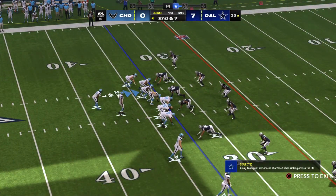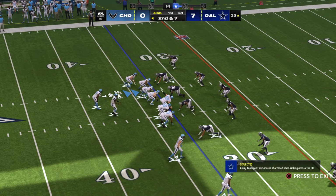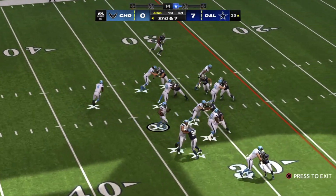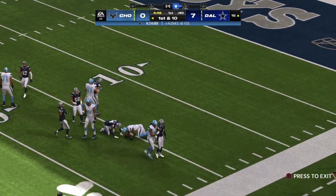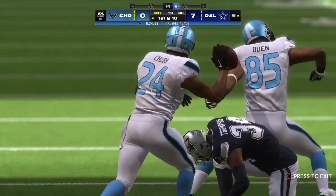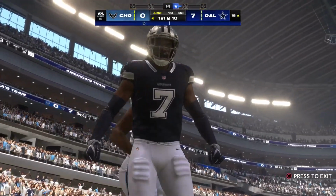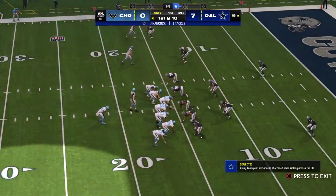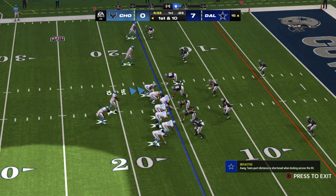2nd down. Here's 2nd and 7 at the Cowboys' 33-yard line. Here's Chubb on the read option. And he's able to motor his way down to the 16-yard line. 46 yards rushing so far, and this is just their first possession. They've got a new set of downs here. So the ball down to the 16 here for 1st and 10.